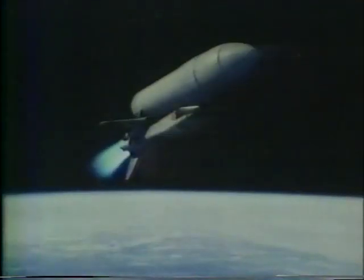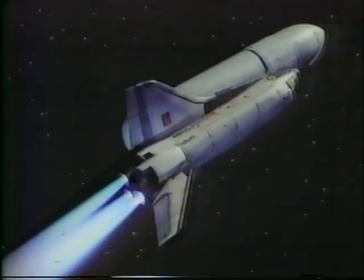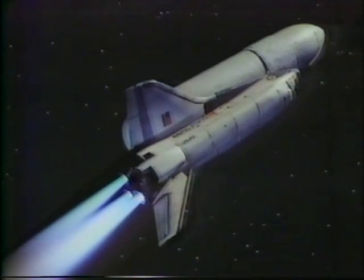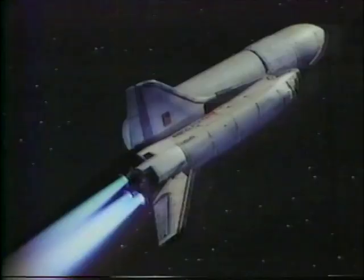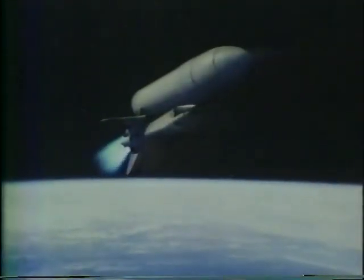Status check in the control center. Columbia, Houston, your go at 8. Mark, 8 minutes, 4 seconds. Looking good. Columbia now 63 nautical miles in altitude, 606 nautical miles downrange. Mark, 8 minutes, 15 seconds. Columbia now 63 nautical miles in altitude, 650 nautical miles downrange. Standing by now for main engine cutoff.